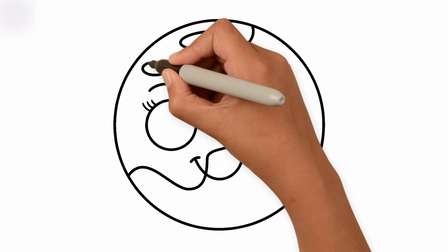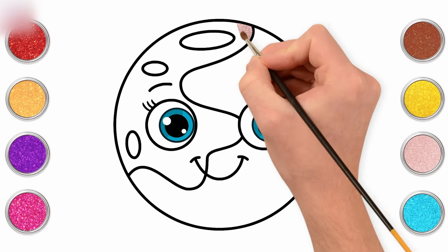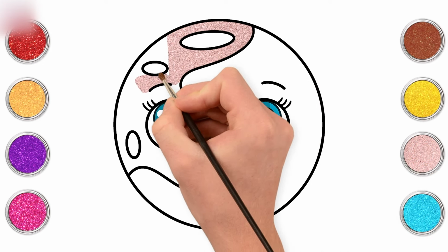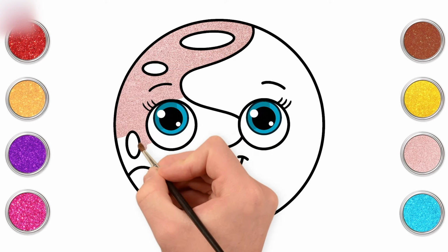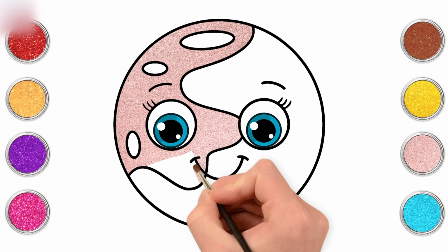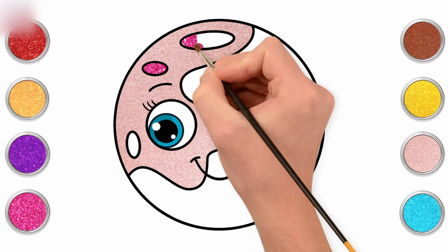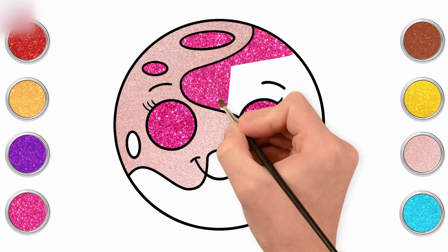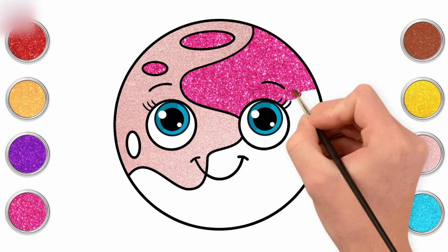Squiggly line down the middle, some semicircles. Looks interesting. We're going for a peach on the left side, going around the semicircles. That peachy, rosy, sort of pink colour, isn't it? And that maybe represents that it's a little bit warm there. Some pink for the oval shapes. And the other side. Yes, I think this planet is rosy warm because it is also quite close to the sun.